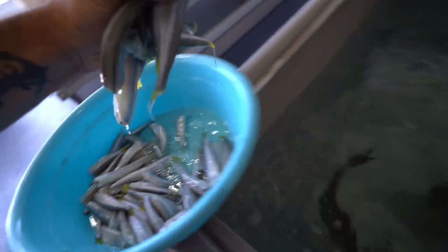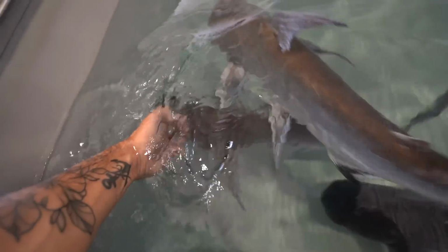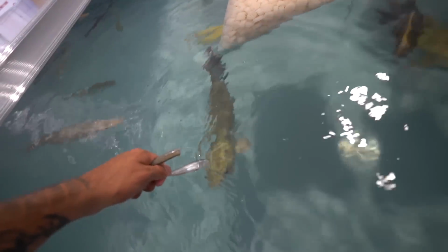So in this thing, I think we're gonna drop a bunch in right here and just see what happens. Dude, that is crazy. They are so big. Oh! Oh! Oh, I'm sick. Oh! The gar, the short body alligator gar right here, and the other two alligator gar. There's a lot of fish in here, it's just covered. Here it comes.